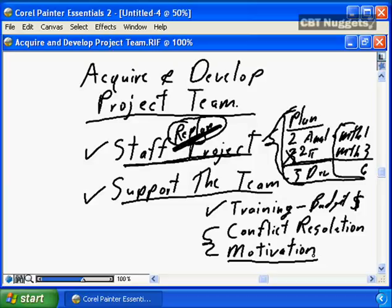If you think back to the team building process of forming, storming, performing, and norming, you need to ensure that you're doing what you can do to get the team up to speed, that each and every team member is working, pardon the cliche, as a well-oiled machine. As a project manager, it's your job to support the team so that they can get on and deliver the project itself.